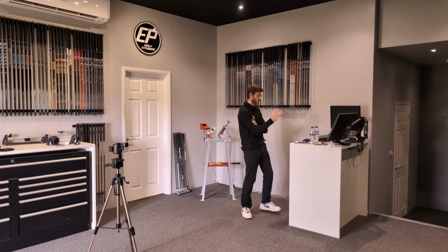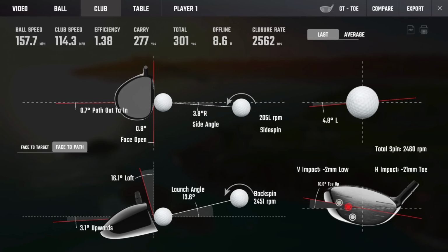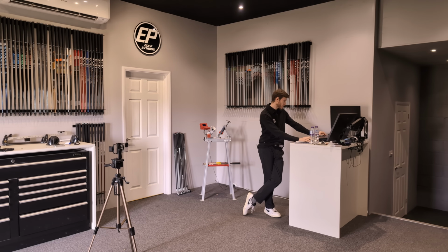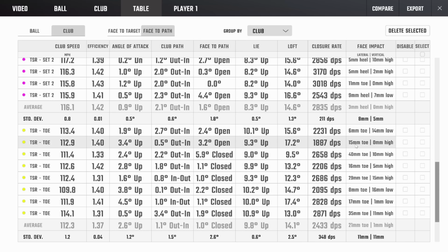Let's actually see where it was on the face. 158 ball speed. Yeah, I mean, again, that's slightly worse than the couple. We had two with the TSR that were very, very similar to that, in all honesty. That was probably slightly worse at 21 mil toe. So that was 21 mil toe, 2 mil low. We had 17 mil toe, 1 mil low. And then we had 15 mil toe.